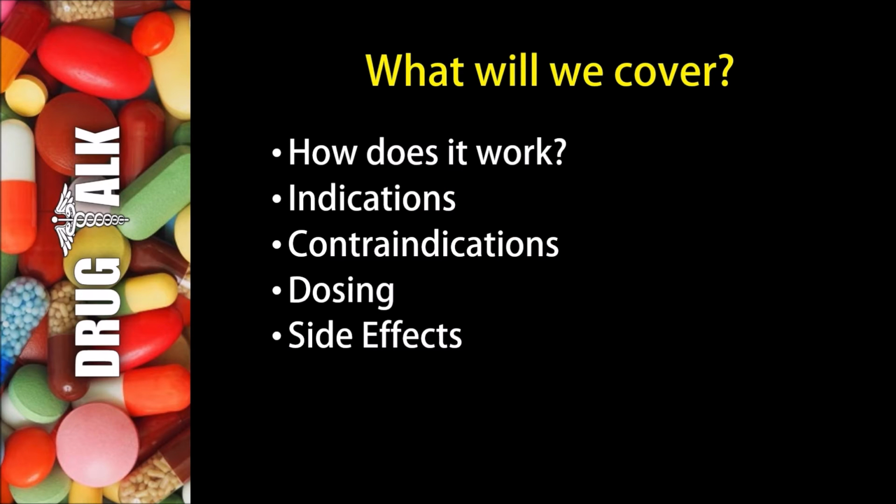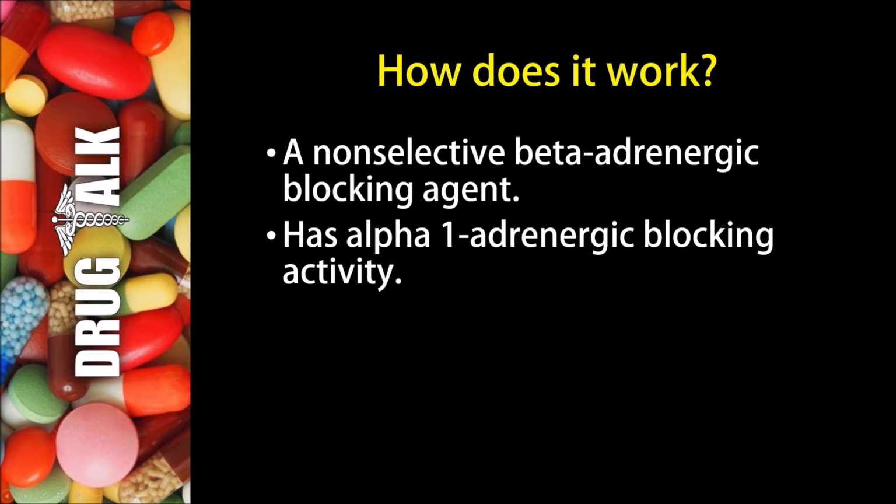So first, what will we cover in this presentation? We'll start by talking about how Carvedilol works. We'll then discuss indications or reasons we would prescribe this medication to a patient, followed by contraindications or reasons we would not be able to prescribe Carvedilol. We'll then discuss examples of dosing, and then stick around to the end where we'll talk about side effects with percentages.